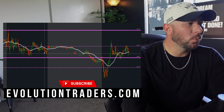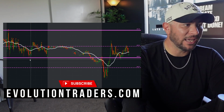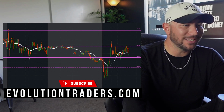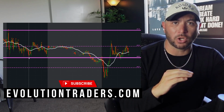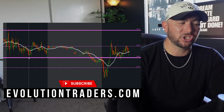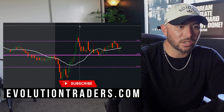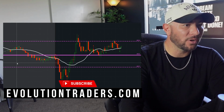So the only thing that we had on our charts coming into today was previous day's high as well as previous day's low. You can see it here. It's the purple line, the solid line. I have these marked out prior to coming into today's price action. So when we come into today, all I'm really focused on and looking at is the pre-market high levels.